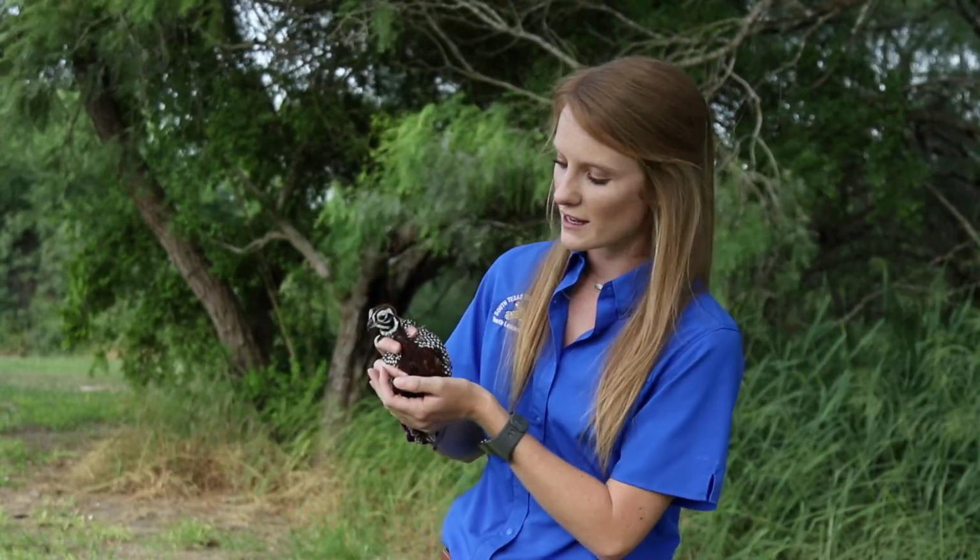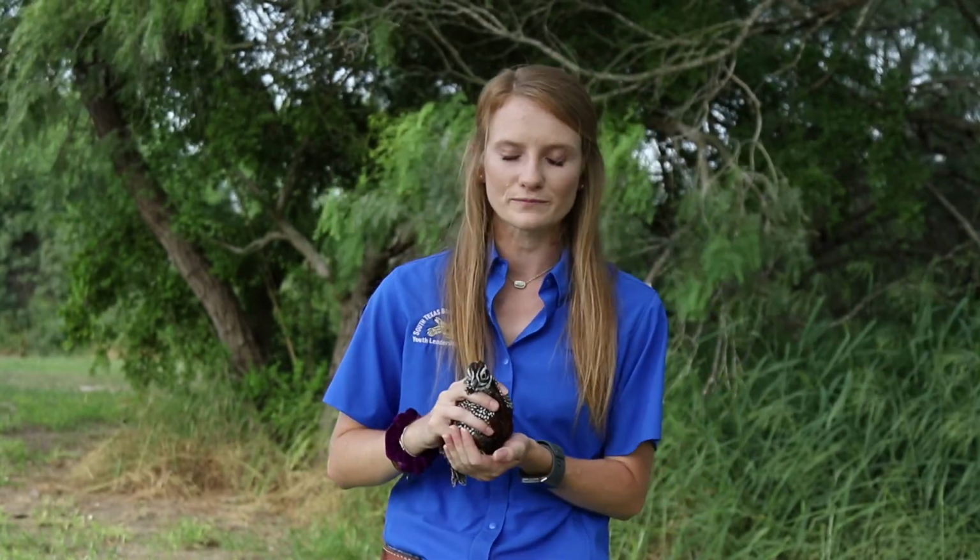I'll bring out a female Montezuma a little bit later and show you the sexual dimorphism between the two species, which means that the male and the female don't look the same. And so as you can see, he's really colorful. He's got lots of spots, some nice brown plumage on him as well.